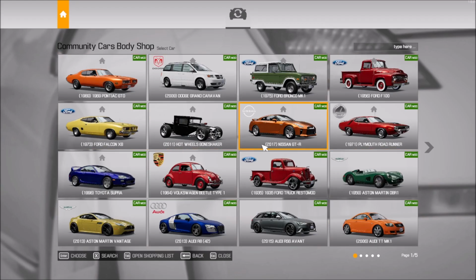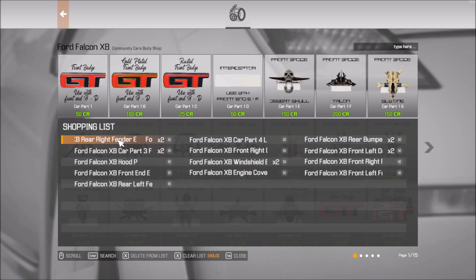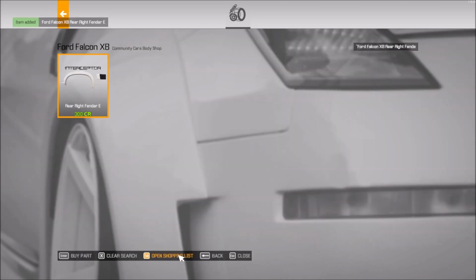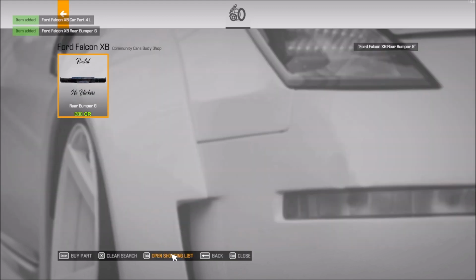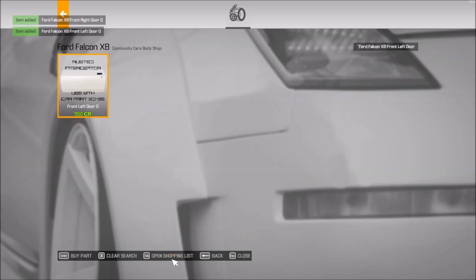Fresh imports. Where are you? Oh, right here. Okay. Open our shopping list. We got the interceptor. Pipes. So now the bumpers, I may make some changes here. Like I said, it's not going to be so Mad Max-ish. And this is Rot2Rad, right? So we have to make it kind of look crazy.